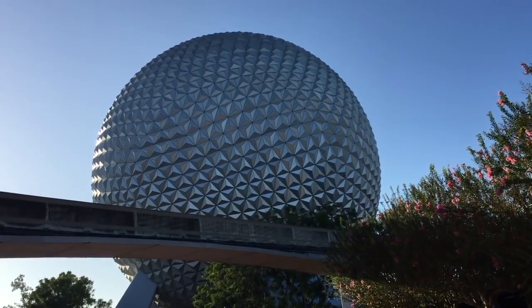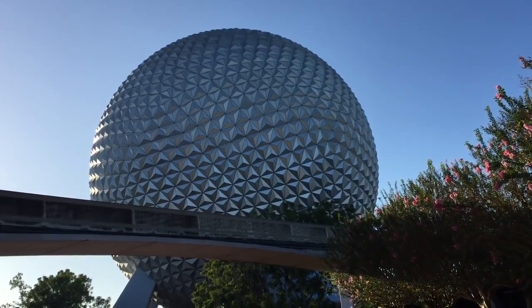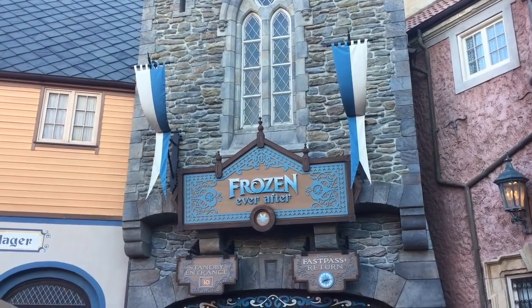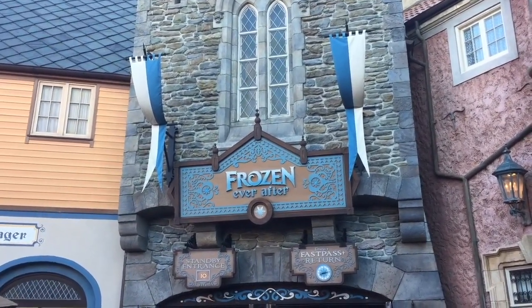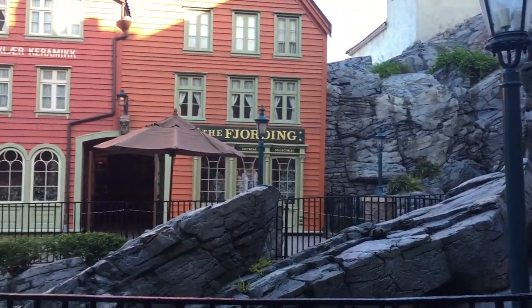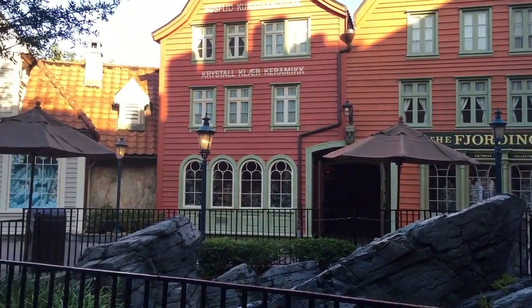They have the Food and Wine Festival right now, but the first place I'm going to visit is the Frozen ride. So the first ride I'll be going on is Frozen Ever After. It's inspired by the movie Frozen, and it features the different characters from the film. And of course, this ride is in the Norway Pavilion, and I love the theming to this land.